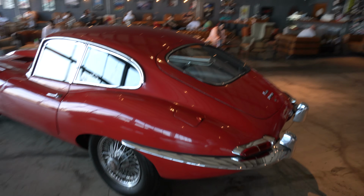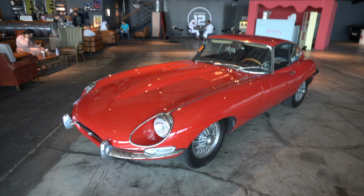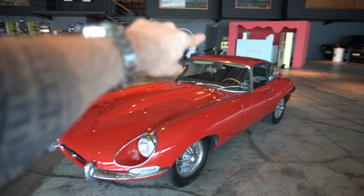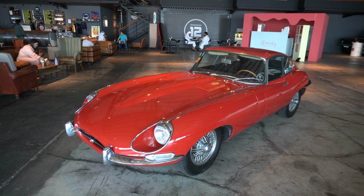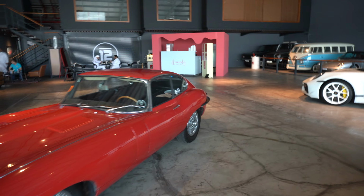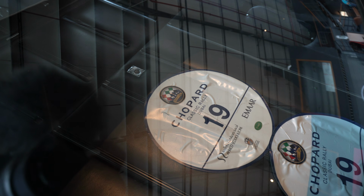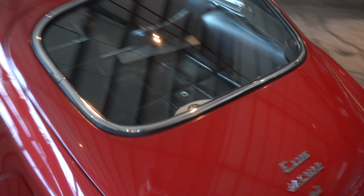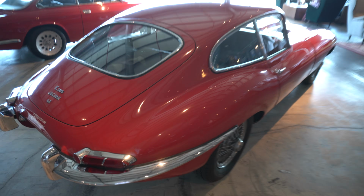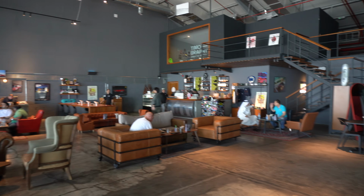Jaguar here. E-Type. We've followed this around a fair few times in Dubai. This thing flies along. We were out on the Chopard Rally one day, and out the passenger window they were sticking their t-shirt out and trying to blast air into the car because it was hot. I think it's actually got the Chopard Rally plates still in the back. We've got ours in the house at home, and we should probably pull them out and put them on a picture frame at some point, because that was a cracking few days out. But there we go, Flat 12 Cafe.